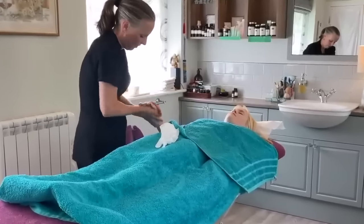Now I've got a beautiful fruit peel, which is one of the Tropic Skincare serums. It smells sweet and fruity, and it has the effect of resurfacing the skin. Perfect for brightening, lightening, and tightening. So I'm just applying it by dabbing over the face and neck.